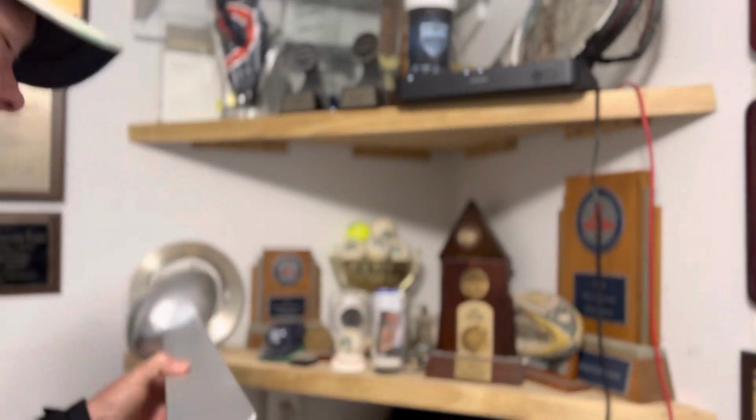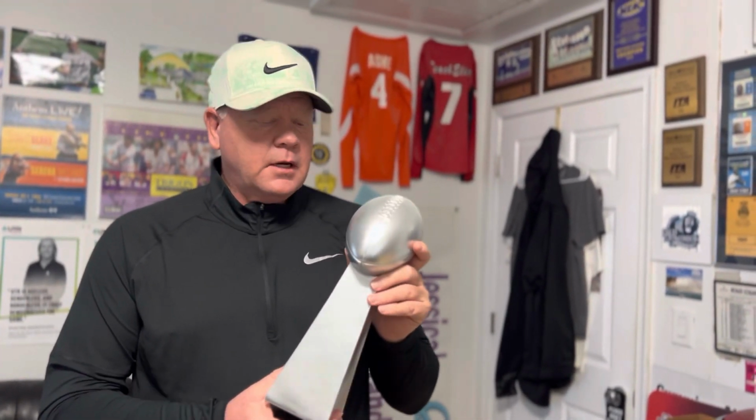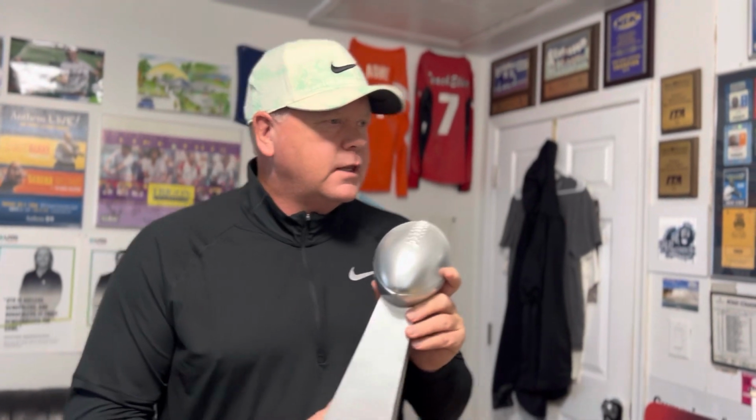All right, now we got more memorabilia here. This is a fake Vince Lombardi trophy. I think we're going to start to do this for our cornhole championships. That'll be kind of cool. If we did that for our cornhole championships, that could be cool.